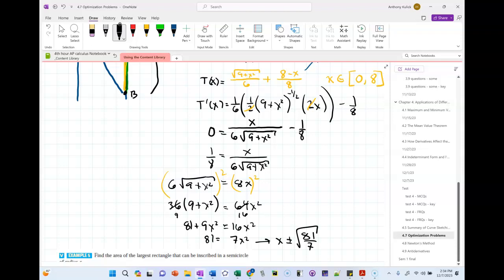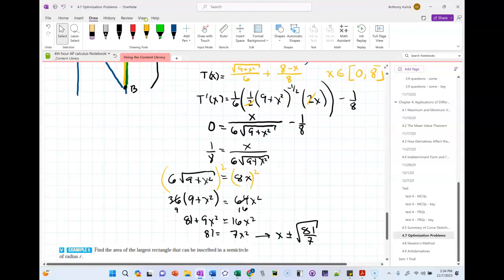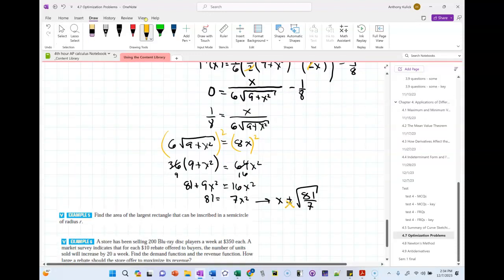But what's x? A distance, right? It's a distance, so it has to be positive. Most of you probably would have dropped a plus or minus anyway, let's be honest with ourselves, right? But it should come up, but we're going to discard it because it's a distance.